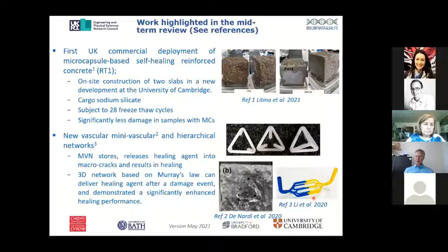way, an effective way. These were pressurized, certainly in some of the cases, to distribute healing agent and provide multiple paths which allow healing and rehealing to occur.